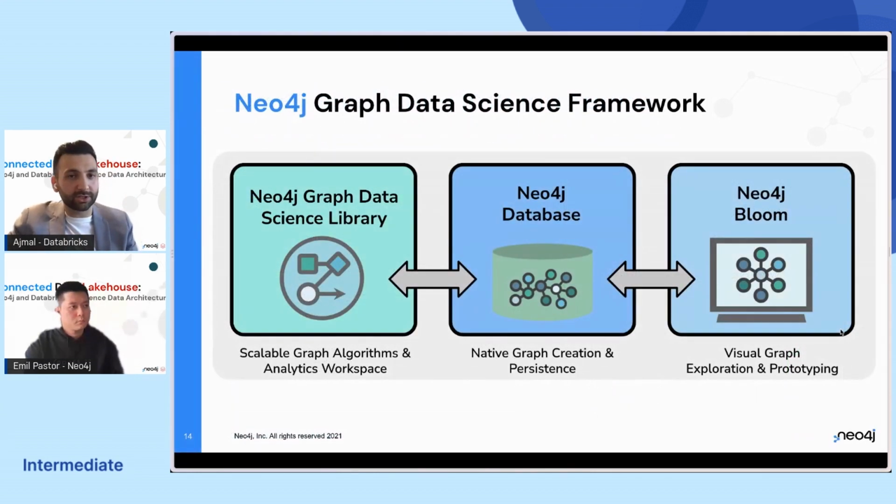So Emil's going to touch upon the graph data science framework that we used. Yep. So Graph Data Science Framework is a toolbox that enables and combines the power of native graph analytics workspace and database with scalable graph algorithms and visualization, so that users can reliably get a better experience and ease of use, right?